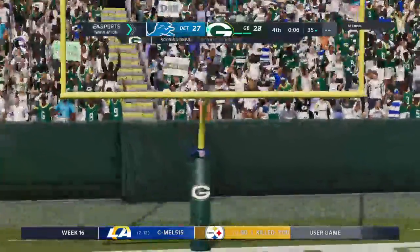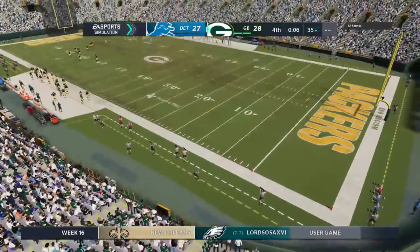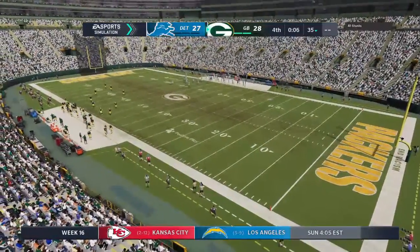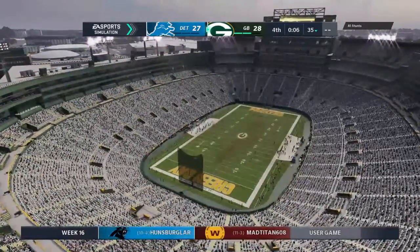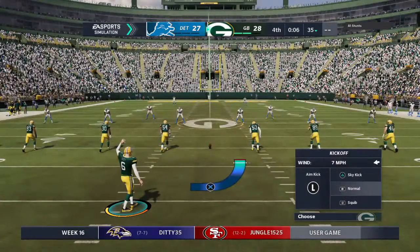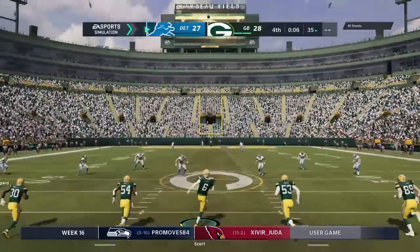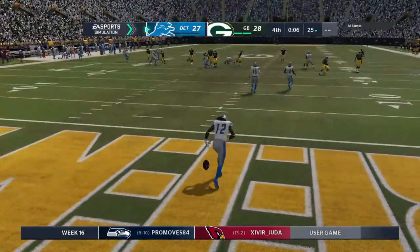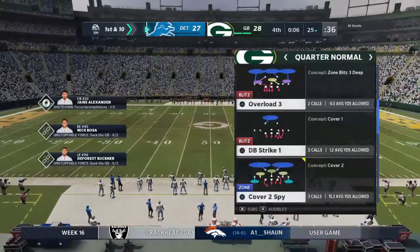And they have got the lead. Makes the score Packers 28, Lions 27. Out is the kickoff unit as they run up and send this one away. Taken in the end zone. And with time a factor here late, he'll just take a knee and they'll put it out to the 25.